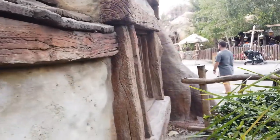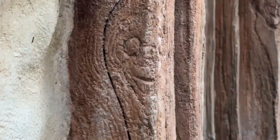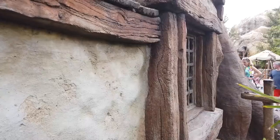Additionally, on the backside of Mr. Sanders' house, you can see a hidden Mickey carved into the wood right there. That's right, Max, a hidden Mickey carved into the queue at Winnie the Pooh. Are we still friends?